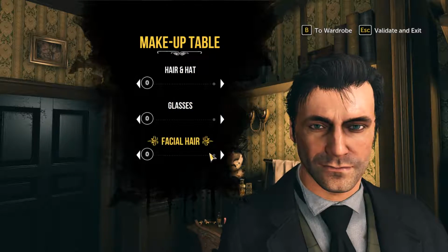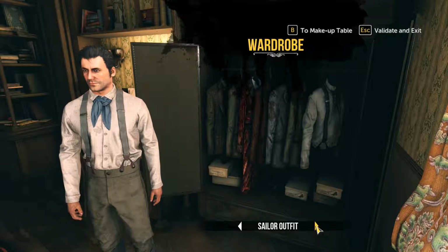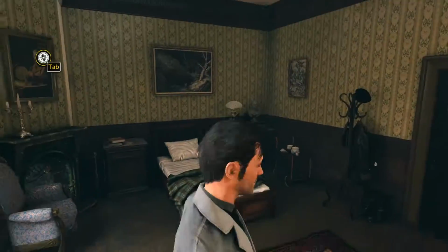Okay, to the hospital, which means we gotta get ourselves all disguised. So, let's go to the wardrobe. Wardrobe. Casual suit. No, overcoat. No. Doctor outfit, that'll do. I'm a doctor now.